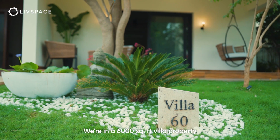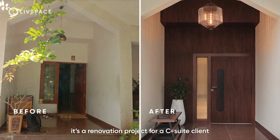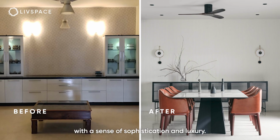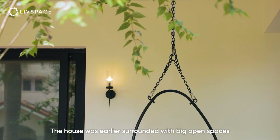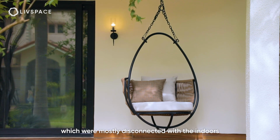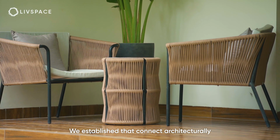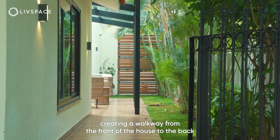Hi, I'm Payal Bagzai and I design spaces. We are in a 6,000 square foot villa property. It's a renovation project for a C-suite client whose brief was to design a space with a sense of sophistication and luxury. The house was earlier surrounded with big open spaces which were mostly disconnected with the indoors. We established that connect architecturally, creating a walkway from the front of the house to the back.